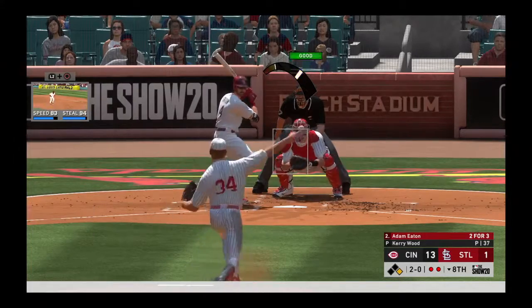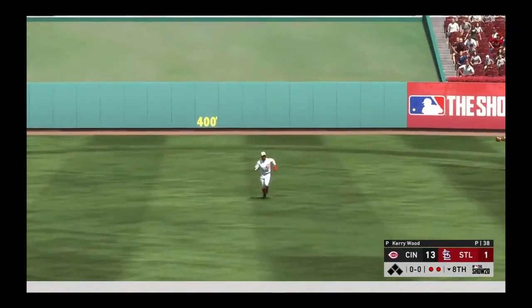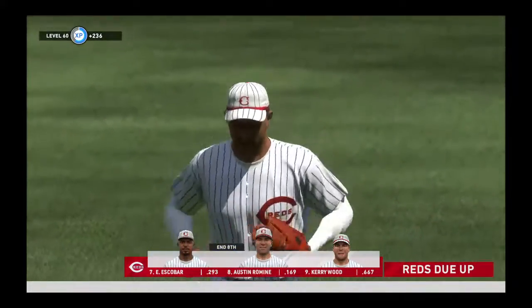Hitters count. Here's the 2-0 pitch. High in the air out to center field. Mays waits on it, makes the catch, and that'll retire the side. 1 left for the Cardinals, and as you can see, they are way behind.